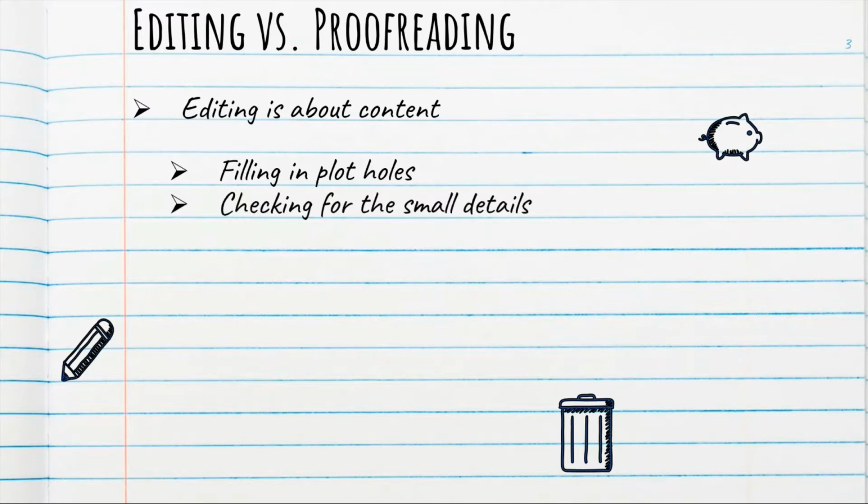It's also checking for the small details, making sure that you are consistent throughout your story, making sure the small details are correct. It's easy to get lost in the big details when it comes to a large story, so it's important to make sure you focus on getting the small details correct as well. And it's about trimming for content and length. All right. When I say trimming, I mean actually cutting out whole sections of your story. Sometimes it could just be a couple words, sometimes it could be a sentence, paragraph, it could be entire chapters, depending on how the editing process goes.